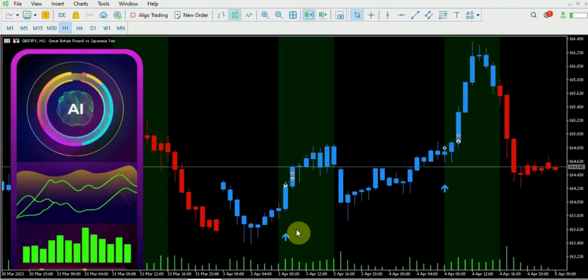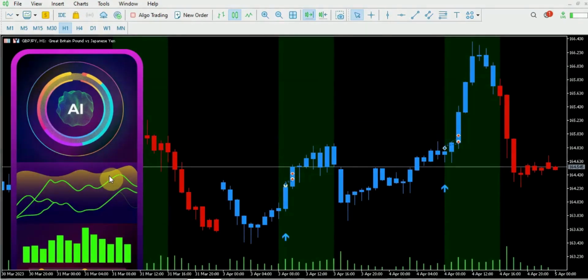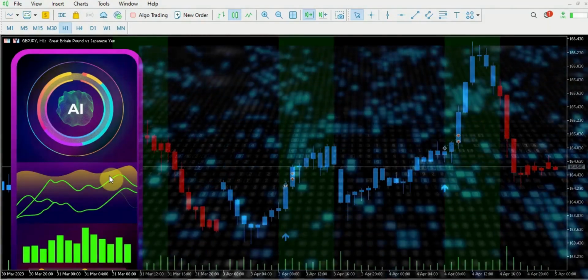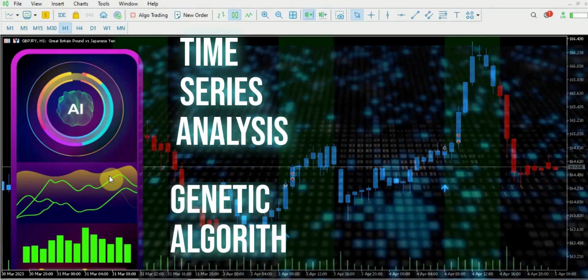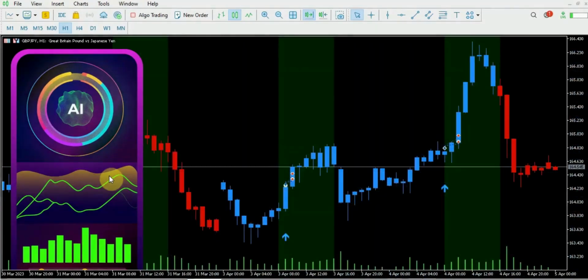So this is what it looks like whenever you add it to the chart, okay? So let's take a look over here at this section. And this section here allows us to see the overall trend of the market, all right, based on the colors in here. So this section over here is our UGENESYS scanner. And this is what enables us to assess the market and let us know that we are in an uptrend right now, okay? Because this system here is powered by cutting-edge AI technology that uses time series analysis and genetic algorithms to accurately identify market trends and also provides reliable signals for when to buy or sell, okay? So right here is our UGENESYS scanner. And so we know that we're in an uptrend because we see the different elements here in green.